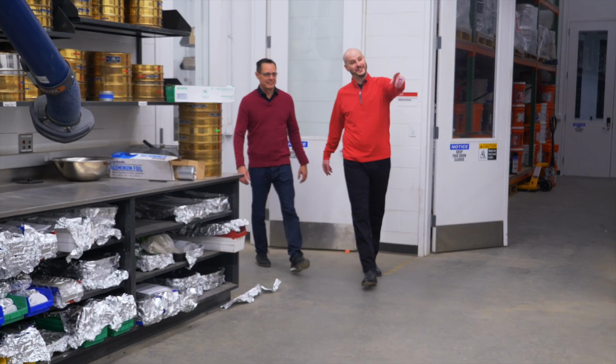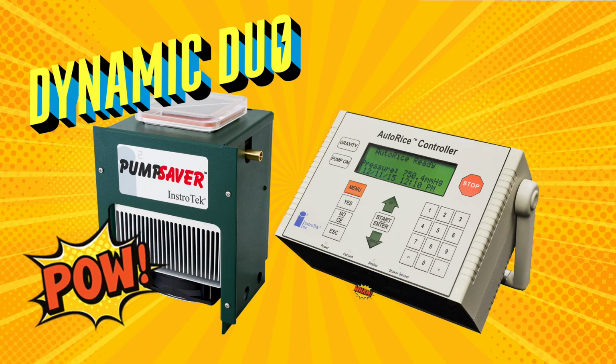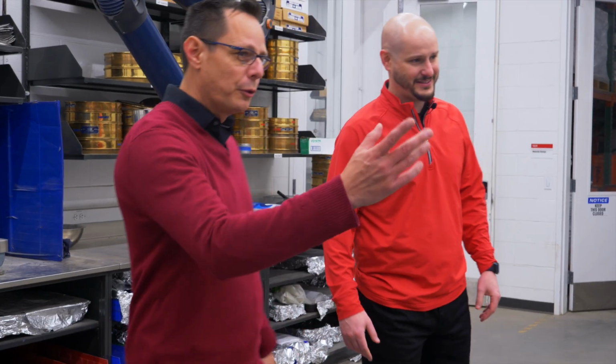Maurice, look. Dynamic duo, AutoRice and PumpSaver. Yeah, that's a great max specific gravity station with both the AutoRice and PumpSaver. It's awesome. So good. Awesome to see in here.